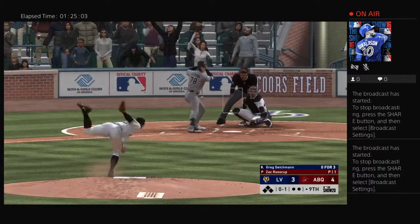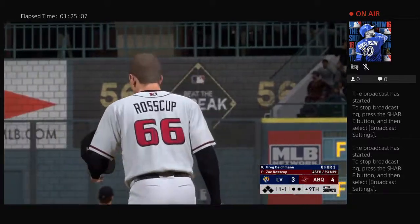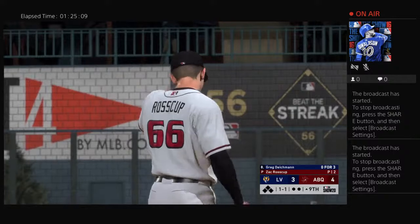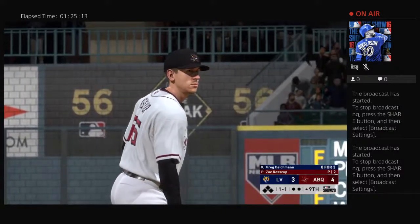Here's the pitch. A ball, 1 strike. And think about it. In game 1 of this series, they've already had to go deep into their bullpen. This could affect them for the rest of the weekend if they don't get really good starting pitching.